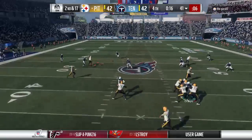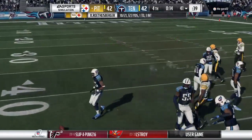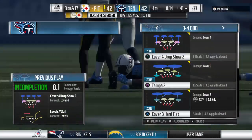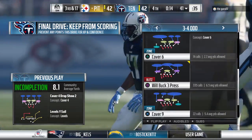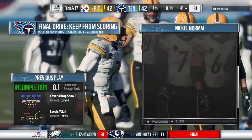Here's Roethlisberger. That'll be incomplete as the clock will stop with 14 seconds remaining. Back-to-back big plays defensively. First the sack. Now they force the incompletion on 3rd and long. Things looking pretty good for them.